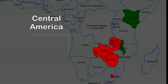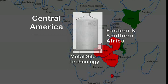The introduction of the metal silo technology into the eastern and southern African region followed its very successful development and implementation in Central America as a post-harvest storage solution.